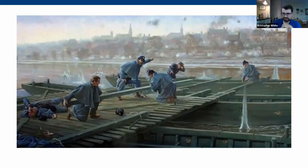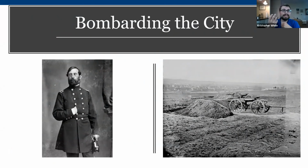So Burnside becomes infuriated. He starts to scream that his men are being held by the throat by a handful of sharpshooters. So he turns to Henry Hunt, the man here on the left, Henry Jackson Hunt, who is in charge of the Union artillery here at Fredericksburg, and Hunt is going to open on the city with 147 and then eventually 183 cannon. He's going to bombard the city.